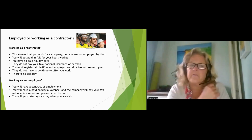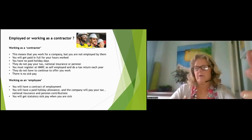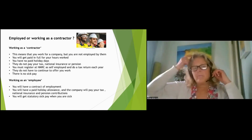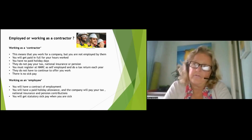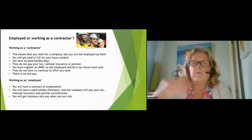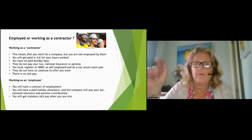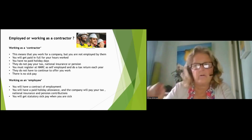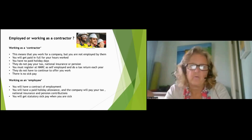Working as an employee is very different, because that means you've got a contract between the employer and you, a contract of employment. It's a good idea for anybody starting a new job to ask for an offer letter. You ask the new employer to put in writing the job they're giving you, the pay, holidays, and so on. Then on the first day when you start work, they should give you your full contract.